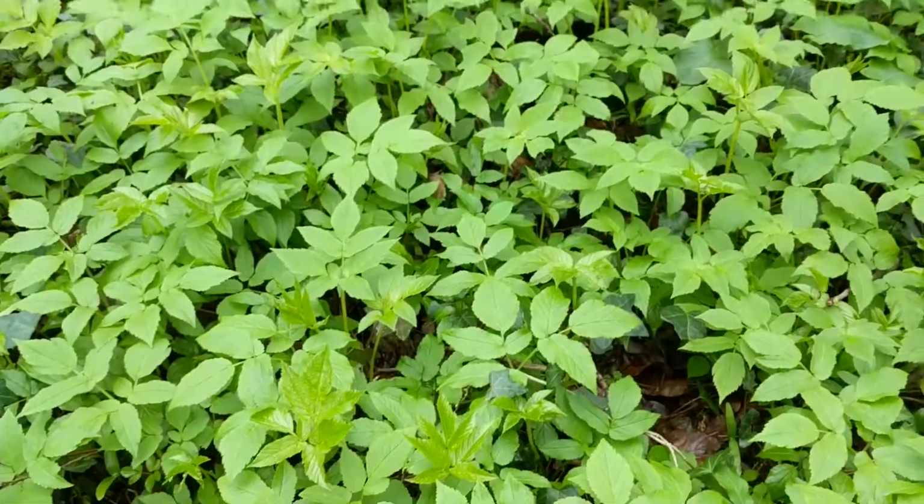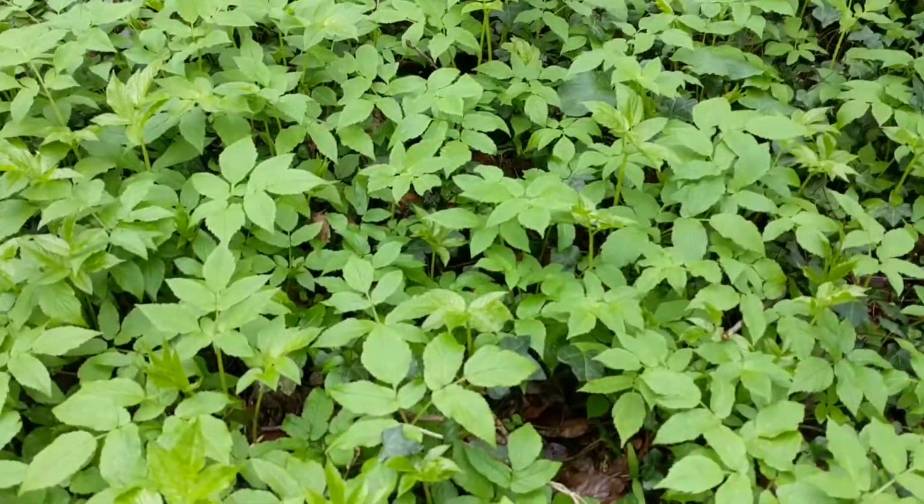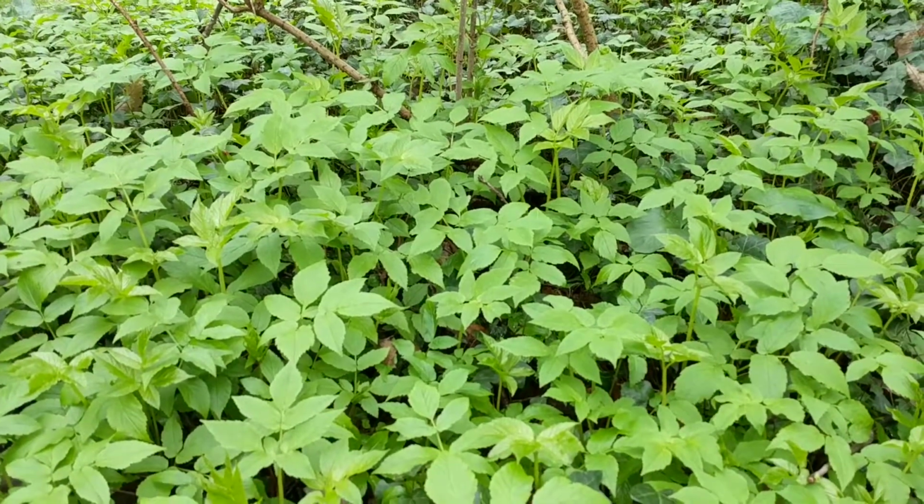Please excuse the noise, I'm in a patch of woodland not far from the main road. You might be able to see things passing up there. And I found a lovely patch here of one of my favourite wild greens at this time of year.